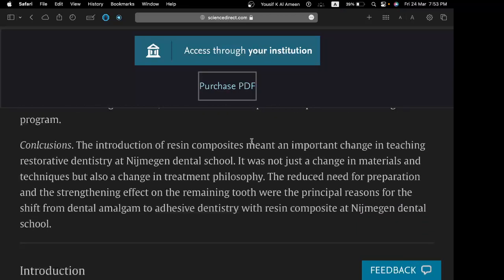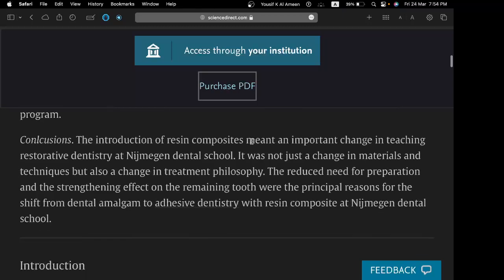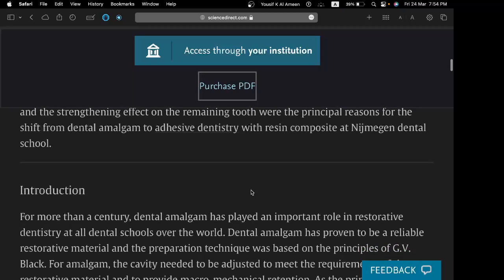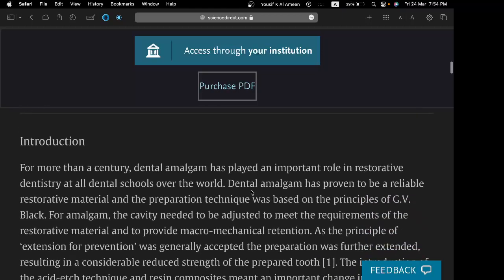Conclusion: the introduction of resin composites meant an important change in teaching restorative dentistry at Nijmegen Dental School. It was not just a change in materials and techniques, but also a change in treatment philosophy. The reduced need for preparation and strengthening effect of the remaining tooth were the principal reasons for the shift from dental amalgam to adhesive dentistry with resin composites at Nijmegen Dental School.